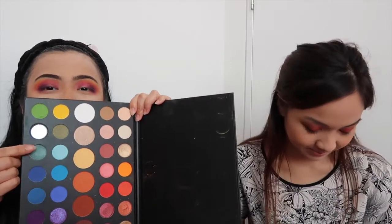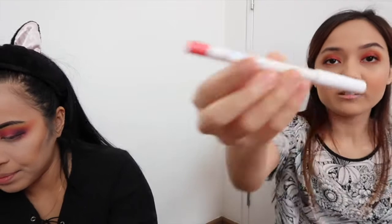This blue to put all over my lips. Using this one from ColourPop, in the shade Dohi. Cantik. Is this Dohi? Yes, in the shade Dohi from my lip line. So for my lipstick, I will use this one.